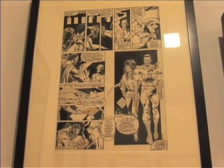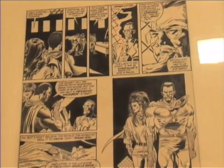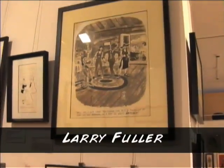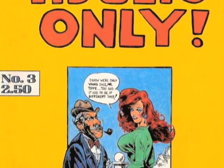This is a Black Panther page from the miniseries in the late 80s that's drawn by Dennis Cohen. Here's one by Larry Fuller, who was one of the underground cartoonists. You know, everyone knows about Art Crumb, but there were a whole bunch of others working at the same time. And here's a great image from Milestone Media, which was a black-owned comic book company that was distributed through DC Comics.